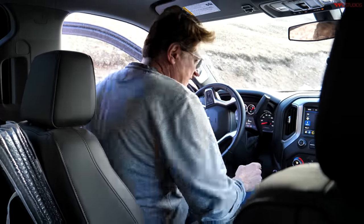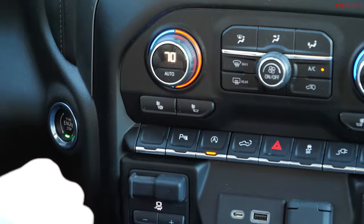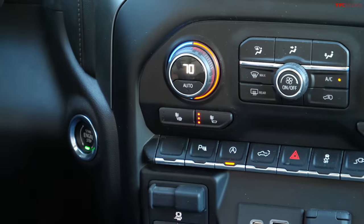This is where I love trucks. It's this magic button right here. Check it out. Heated seats.